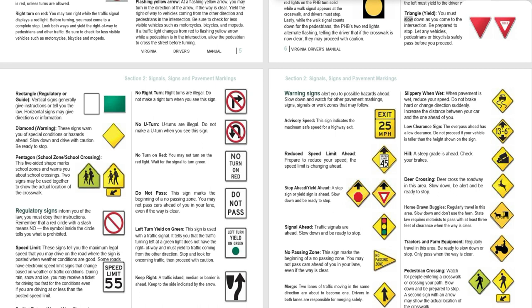Triangle: yield. You must slow down as you come to the intersection. Be prepared to stop. Let any vehicles, pedestrians or bicyclists safely pass before you proceed.